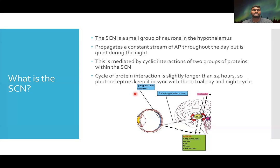So what happens is, in experiments in a lab with mice, when they don't have any visual stimulation to tell them it's day or night, they gradually sleep and wake up later and later in the day. But once they're allowed to see the sunlight, and their photoreceptors allow it to sync up with the actual day and night cycle, which is a pretty cool tidbit of facts.